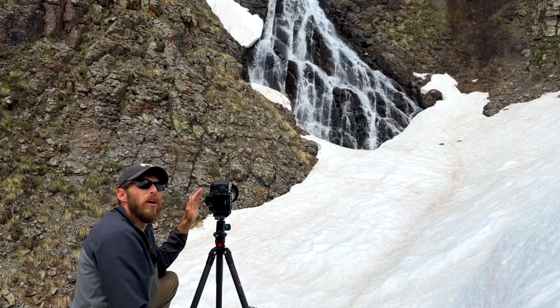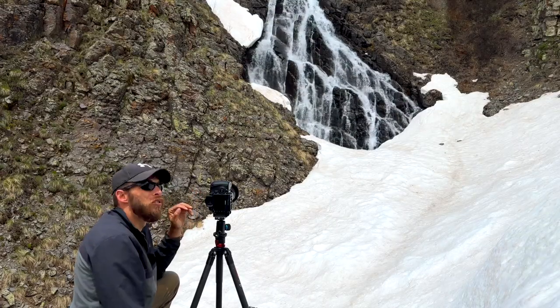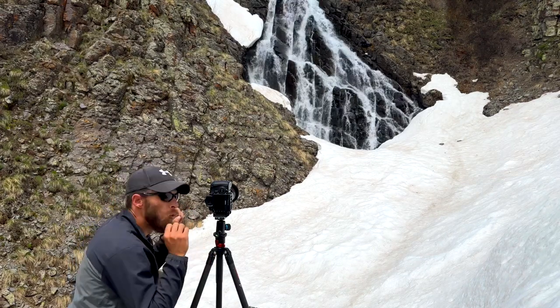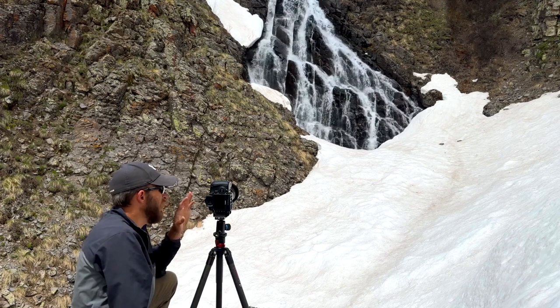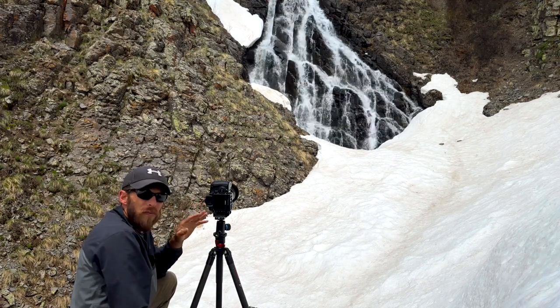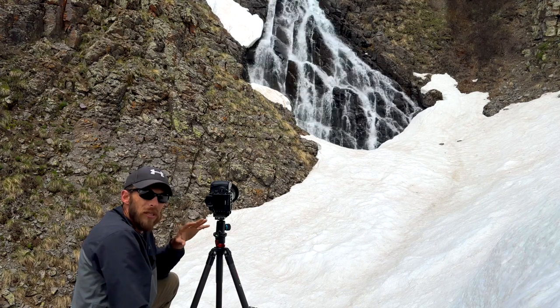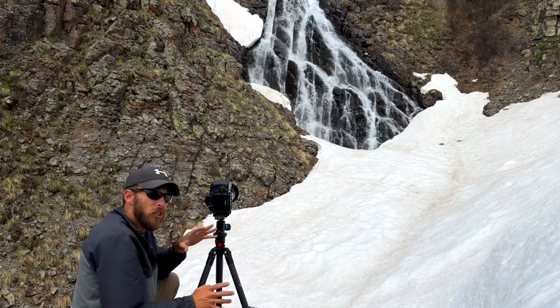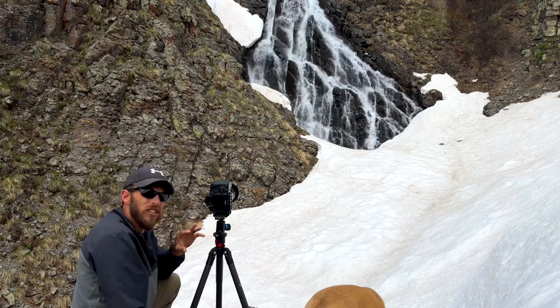All right, got my polarizer on. Just as I was doing that, the sun came back out from behind those clouds and got really bright. And so at F22, ISO 50, I was able to slow it down with that sun out to about a 15th of a second, which still looked nice, but I wanted it a little bit slower.